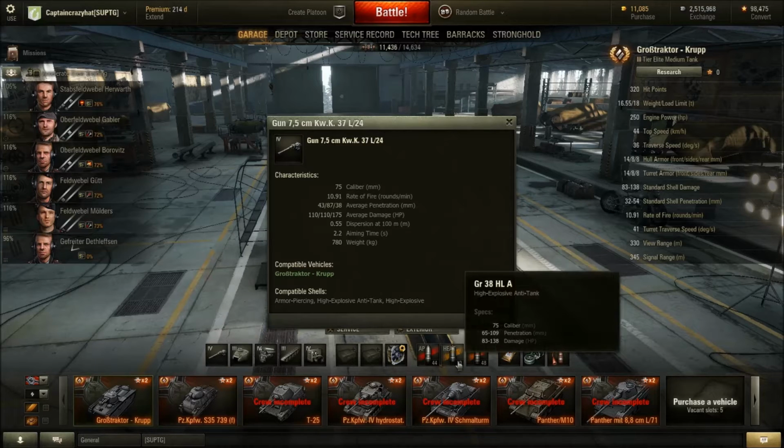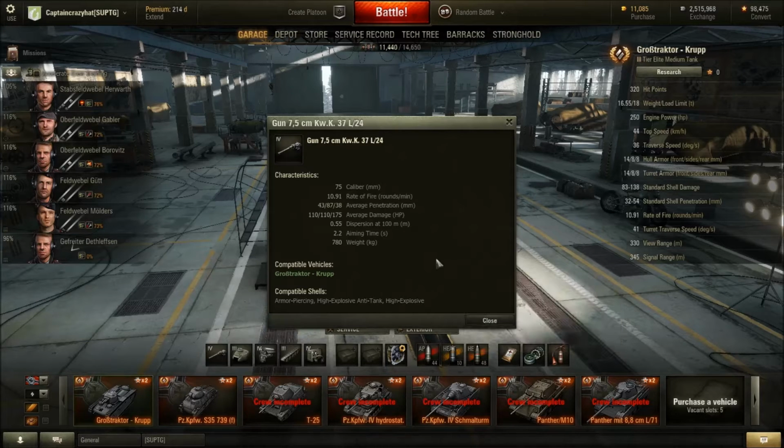which I have about half and half here, with a few HEAT rounds thrown in, just in case there happens to be some kind of special need. But I don't think I've ever used HEAT rounds in this, honestly, because they only have 87 millimeters of pen, and they're expensive.